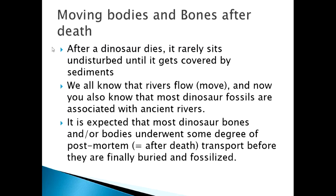I mentioned that dinosaurs' best environment of deposition for preservation happens to be in rivers. And that's great. They're preserved in areas where rivers are flowing and depositing sediment. There's a bad part to that as well, in that rivers, what? It's moving water. If the water is moving, the sediment's moving. If the water and the sediments are moving, then the bones are also going to be moving.